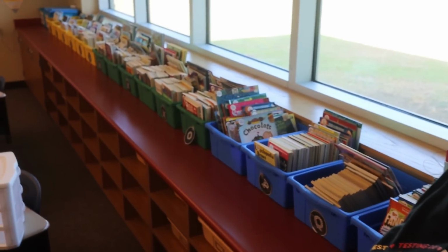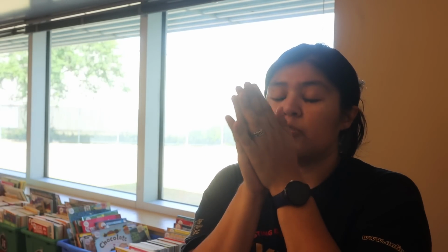I am so lucky to be in a district where the district provides approved books for us. All of these books that you see right here are district approved, and they are given to us completely for our classrooms. You don't have to buy a classroom library, because they give you all the picture books, all of the chapter books, everything that your grade level needs. And I am so appreciative.